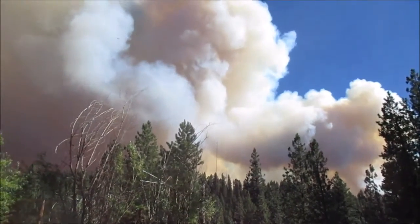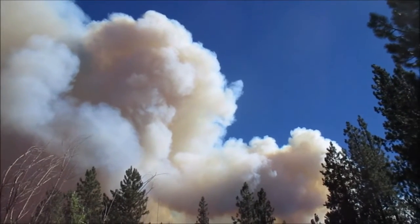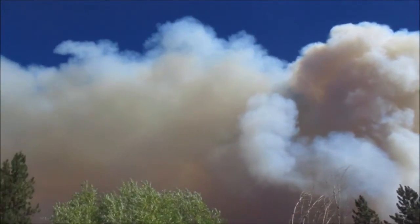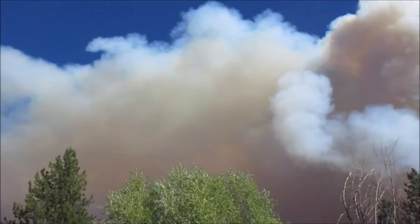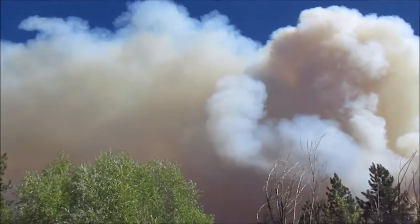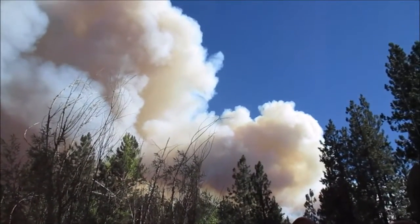Well, I can't imagine, but I keep thinking I'm going to run out of spectacular footage to show you, but back down here, kind of in the middle of downtown Lowman, Idaho, I'm out here alongside my place, and this is just burning.